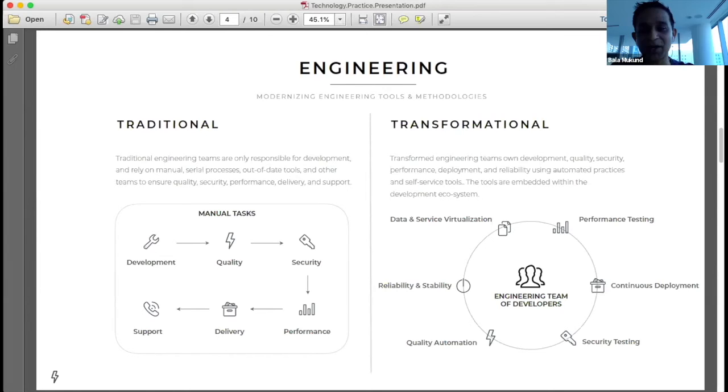So we'll also talk about some of the tools we've introduced that has improved efficiency at a scale that we couldn't have imagined when we started this 2 years ago. So Bala, to that point, I do know about that.